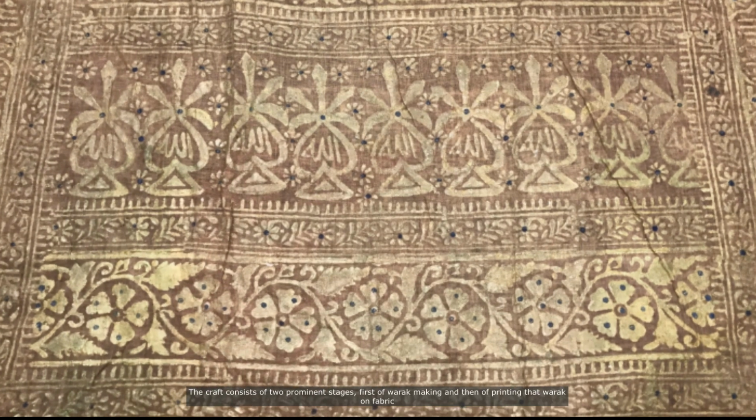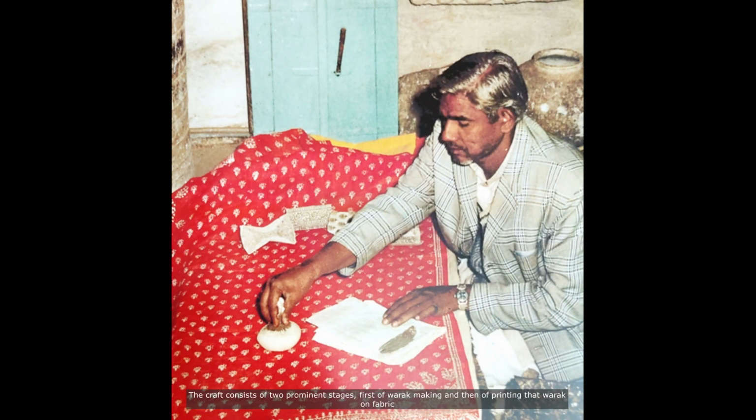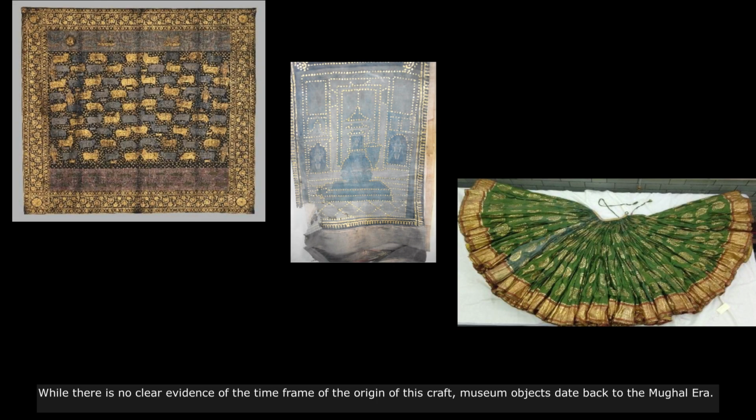The craft consists of two prominent stages. First, of warak making, and then of printing that warak on fabric. It originated as an imitation for brocade fabrics, however, developed a niche of its own. While there is no clear evidence of the time frame of the origin of this craft, museum objects date back to the Mughal era.